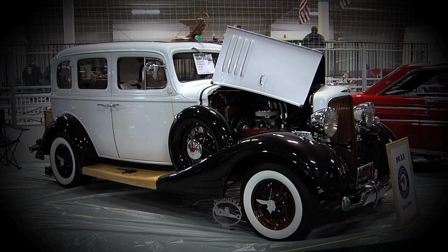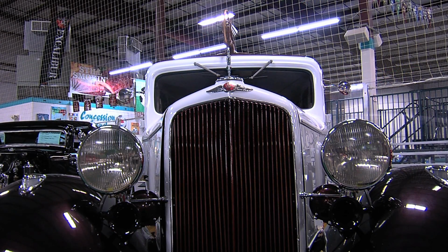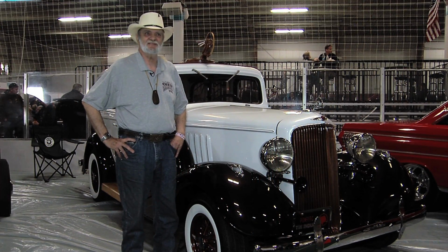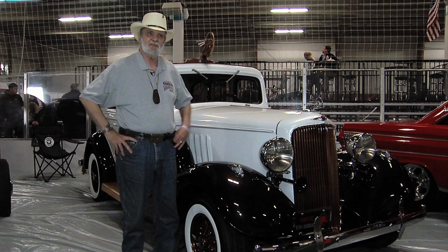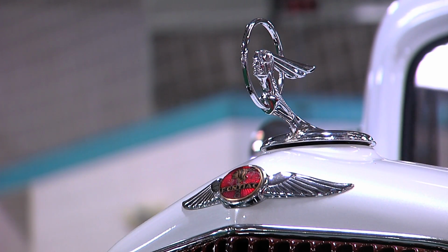Well, we found a winner, and his name's Don, and the car's pretty nice too. There's originality, but there's a lot of Don touch in this car. We can see. Yeah, there's no such word as can't. Just started doing it, and with I have another one, it's a 33 Sport Coupe. So I had a motto, if I'm missing a piece, I take it off the other car and duplicate it.